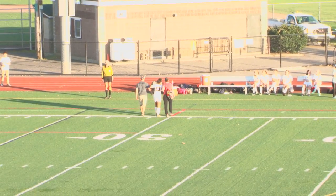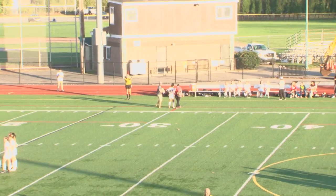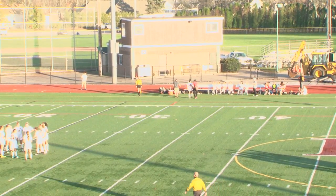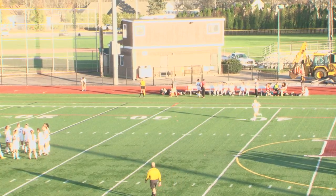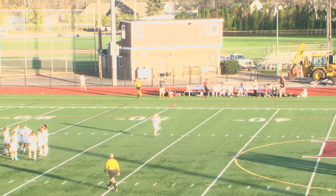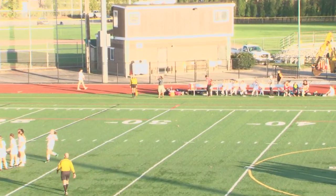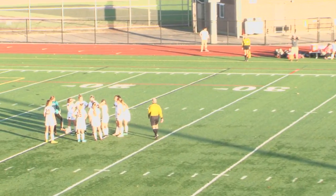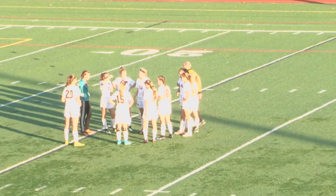0-0, 24 minutes, as we're doing a little football here on a Thursday night at East Lyme. Into the game, subbing in is Hannah Price, sister of Alexis Price, as we have about 12 different sister sets playing on the Plainfield team today.